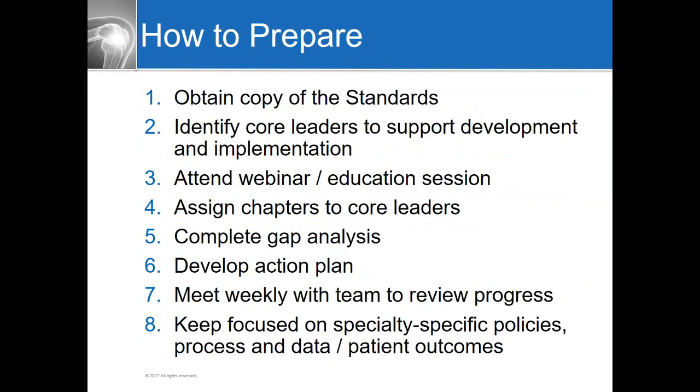Assign different chapters to core leaders. We assigned chapters to our PACU managers, our pre-op and OR managers, really in their specialty lines, and they took those and really ran with them. We completed gap analyses based on those and developed action plans based on where we had any potential deficiencies. And then meet weekly with your team to review your progress. We would have a weekly pre-call, reviewing the call that we had with AAAHC the past week, and then we would also have our list of questions that we were going to have for the upcoming coaching session.